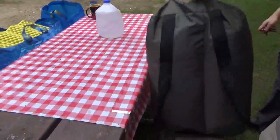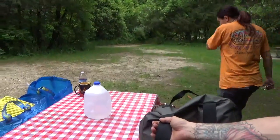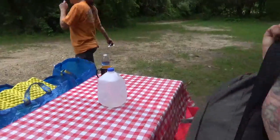And these little shoulder straps on the back. Not that you're ever gonna hike it. No, but you got the handle on the top. I'm not sure what it weighs, but I'm sure you can get that online. But either way, this is a nice little feature, I guess. Carry it.